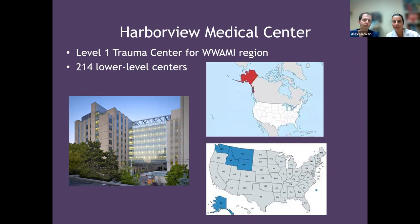And there are over 200 trauma centers, so hospitals that also treat acute injuries and issues after injuries, that all serve the region in blue. And ultimately Harborview is kind of the end of the line there, the highest level for the sickest patients or the people that have the most complicated issues make their way over to see us.